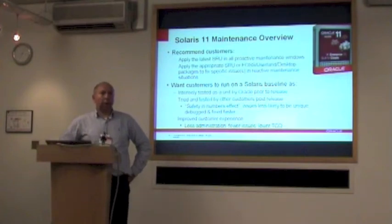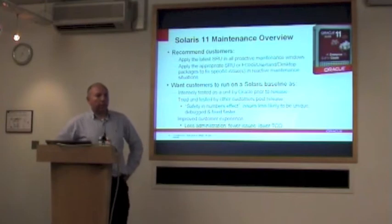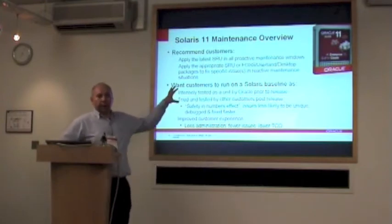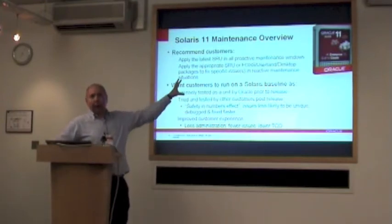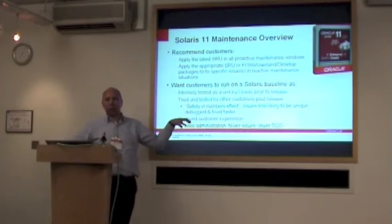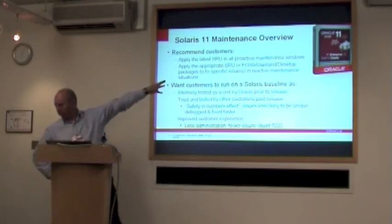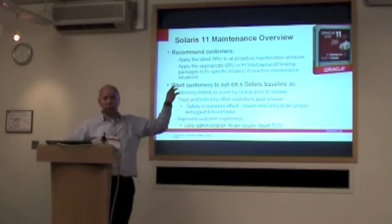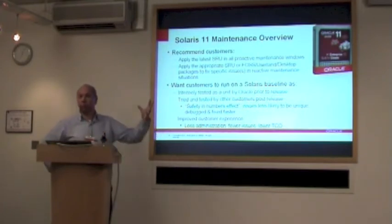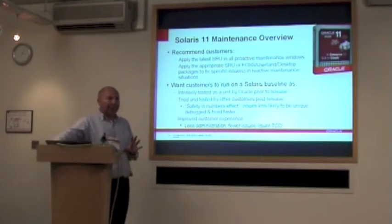Could IPS be a universal Oracle packaging mechanism going forward? It's possible. IPS is an open architecture. It was designed to be used for multiple products. It's not designed just with Solaris in mind. It's designed for open vendors. It's not just within Oracle. It could be used for other stuff as well, so there's nothing to stop that. I'm not aware of any plans in that direction.